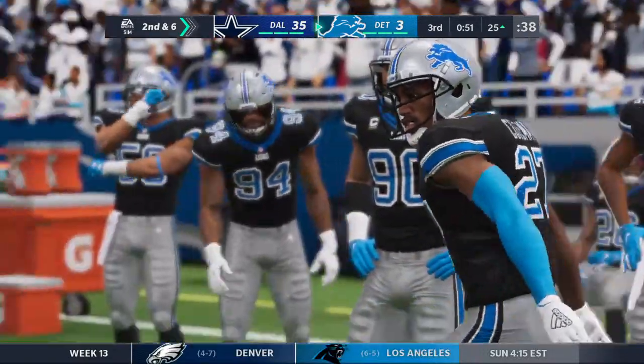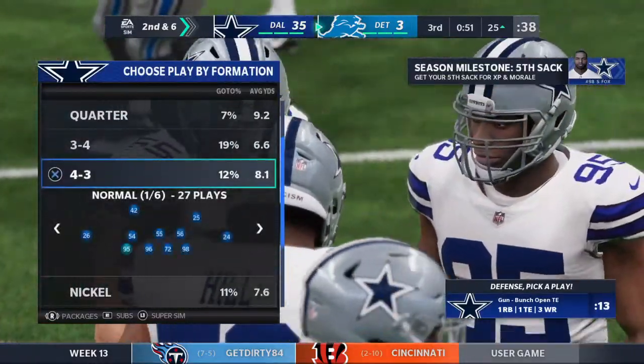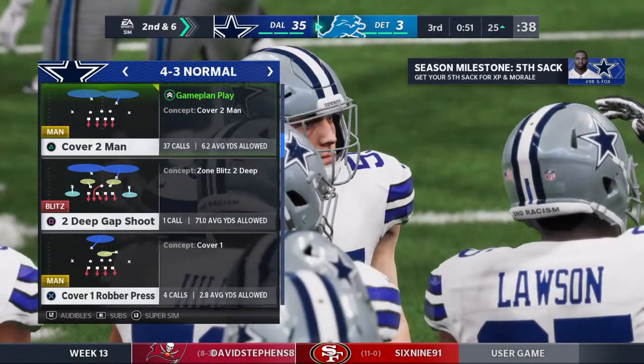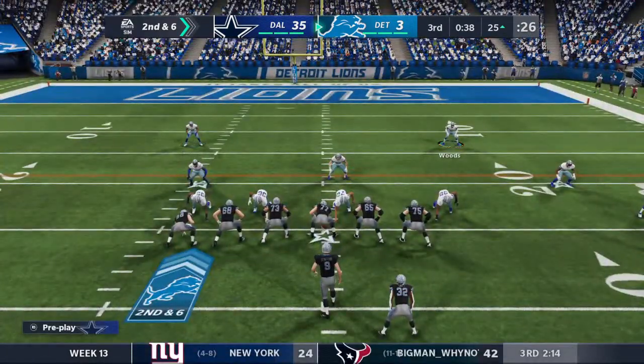Catches the ball and has a head of steam coming out of the backfield, it could turn into a big play with missed tackles or he runs through people. But they were right there waiting, and they stopped him for a minimal gain. From the 25, here's 2nd and 6.